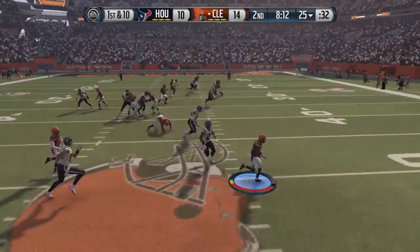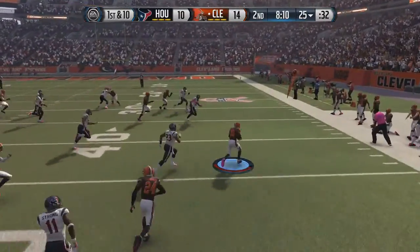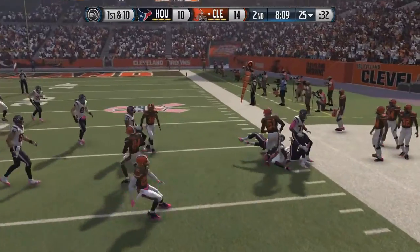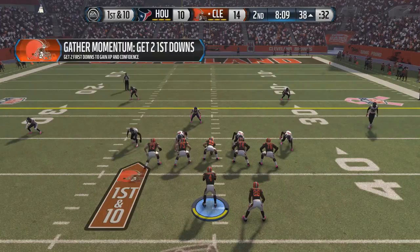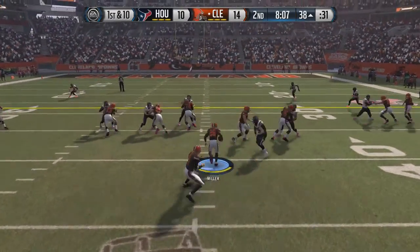He was our first-round pick, and now he's trying to make a return out of this. He cuts to the outside across the 40, and is finally going to be brought down by Arian Foster. And whenever he threw that pass, it could have been Joe Hayden or Ivory that came up with it, but Ivory comes up with a big play.